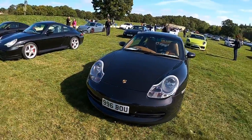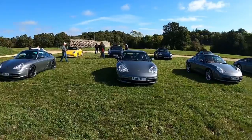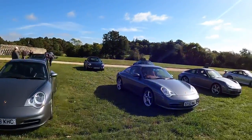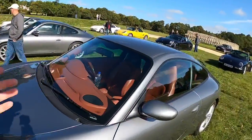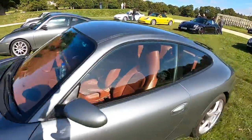Very nice. We have the gray crew over here, all three 996s, very nice in identical colors, quite different as well. This one caught my eye because of the interior. This has got the terracotta interior. Very rare, you don't see many in this interior, and I love it. And it's a manual as well.